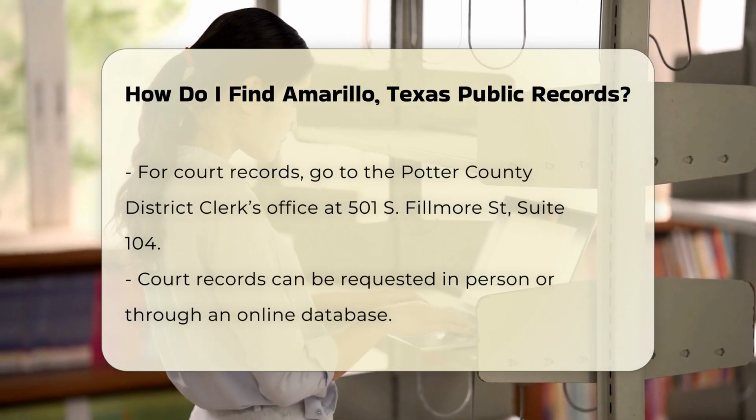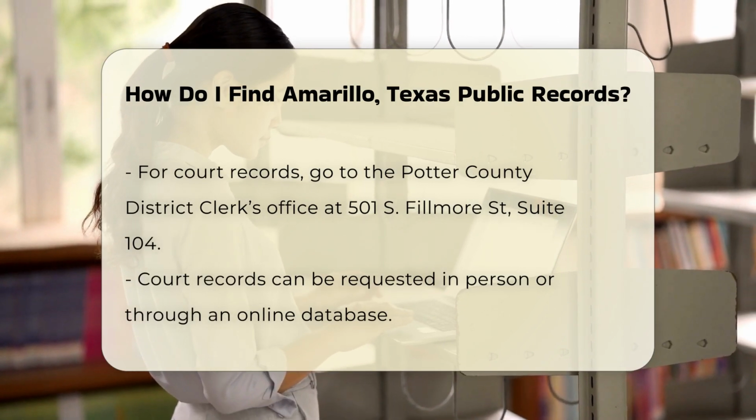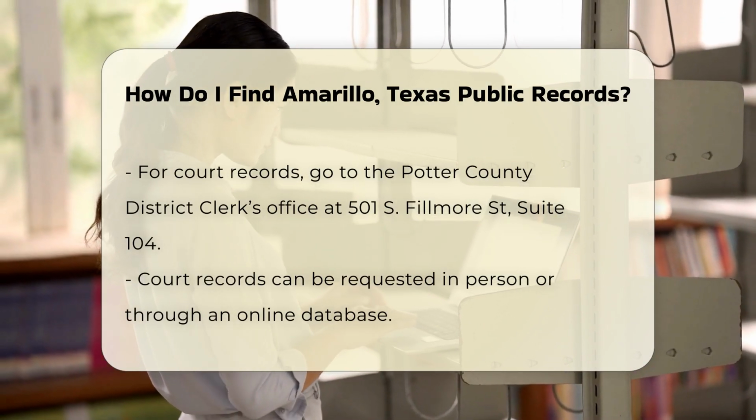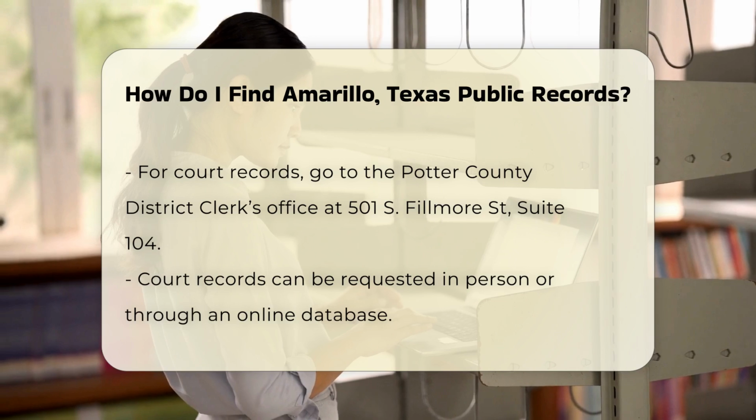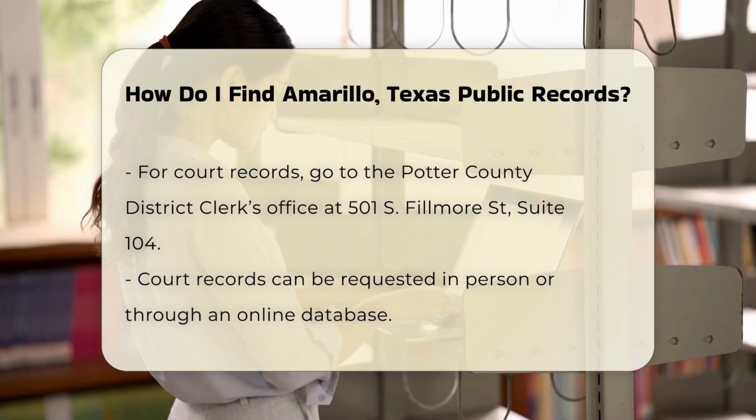If you are looking for court records, head to the Potter County District Clerk's office. Their address is 501 S Fillmore Street, Suite 104, Amarillo, TX. You can request records in person or check their online database.